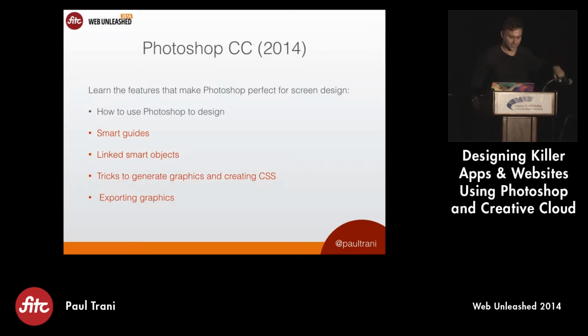I can go on and on about all the various tips you should be using in Photoshop from a designer standpoint, but some of the new things with Photoshop CC, the 2014 release, which hit in June, so for you Creative Cloud members, just hit update and you'll have these new features. And that's what I want to talk about: this new stuff, specifically for screen design. Smart guides, linked smart objects, tricks to generate graphics and create CSS, as well as exporting those graphics, okay?